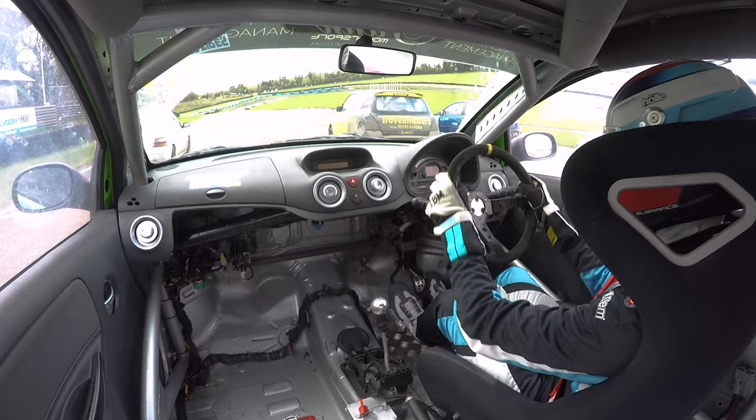Just finished up Heat 3 here at Lydden Hill, finally back out in the car, which is great. Started on the second row of the grid towards the outside, so decided before I went out that I was going to joker on the first lap if that was possible. Everybody got a better start. I still haven't got that nailed down at all. I was just spinning the wheels way too much.